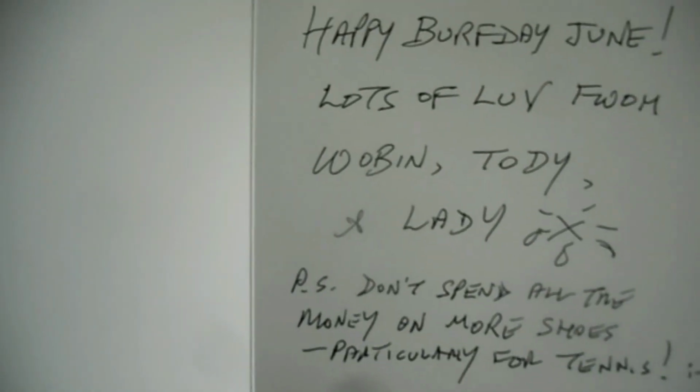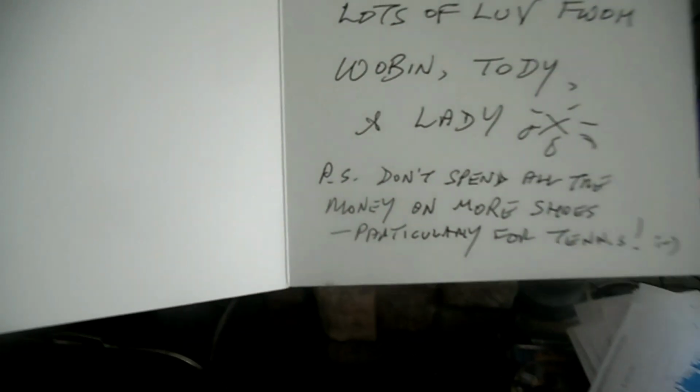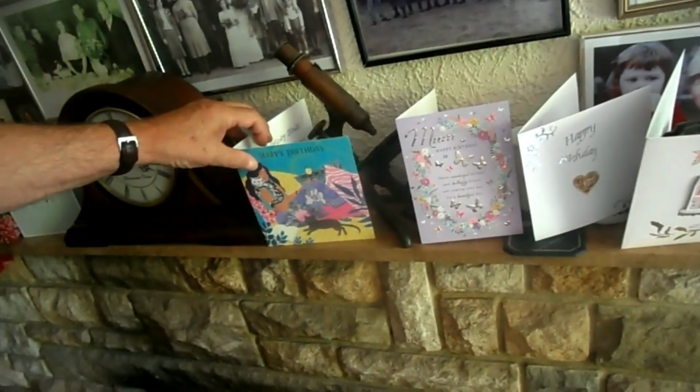Yes, other stuff of importance to herself and in some cases the family there. June's recent birthday cards, and in fact June's birthday is one of the photo trails on there, and that's the one she got from Wobbin, Toadie and Lady, Michelle's pussycat. Please don't spend all the money on more shoes, particularly for tennis.